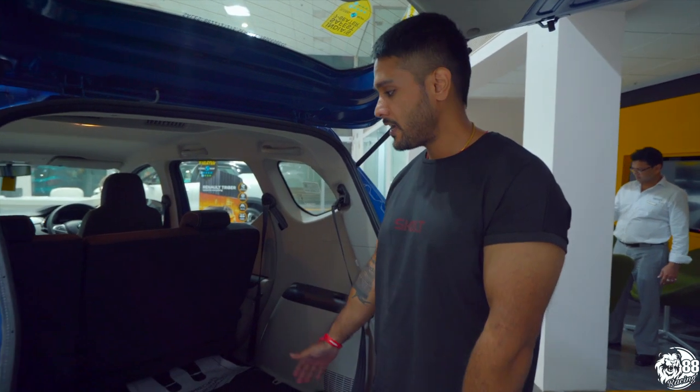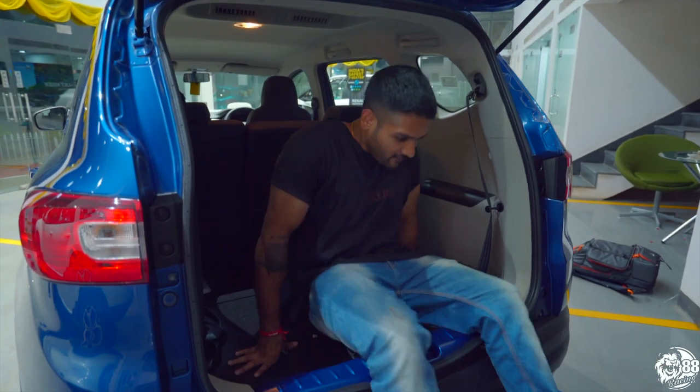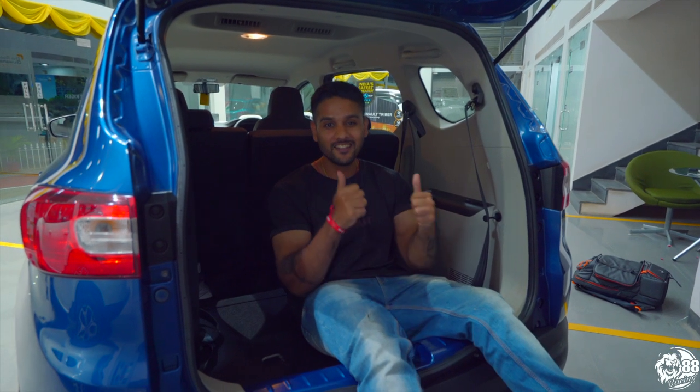So now you have seen me converting this space from the Tribe mode of the 7-seater with 84 liters of boot space to what it is now, the Life mode with 625 liters of boot space. And it's so massive that a 100 kilo guy like me fits in here very easily.